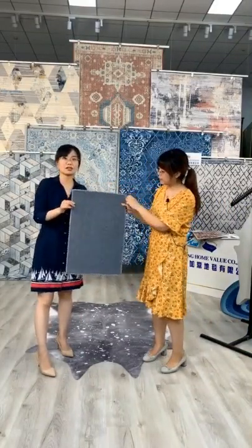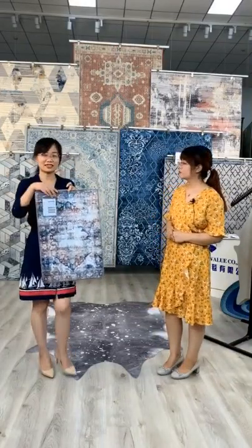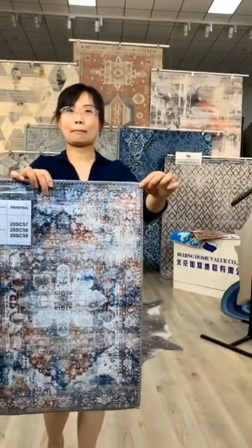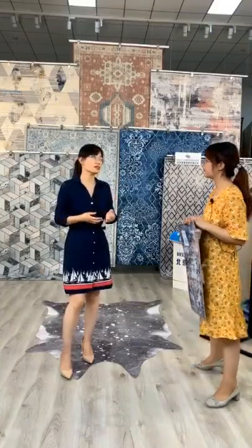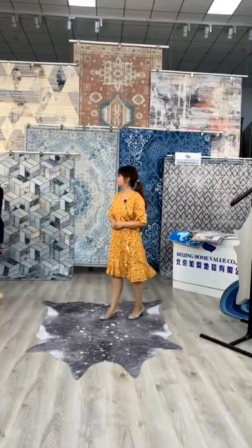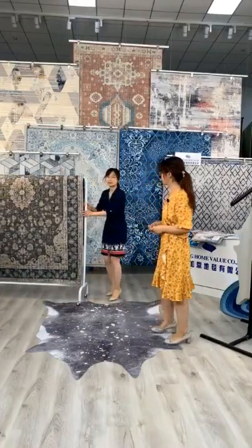So what is the backing? The backing is also the gray canvas backing here, and for the serging we also use the zigzag, just like the high density one. We have a full set sample shown here. We will have a total look of the transitional designs printed on the chenille fabric with the vintage effect. First one is the chenille. This is another traditional design.